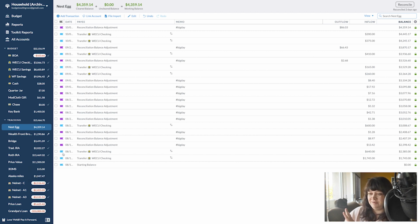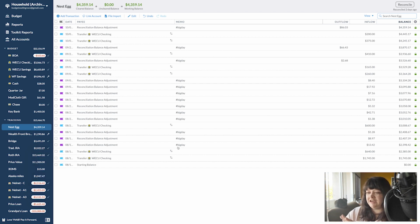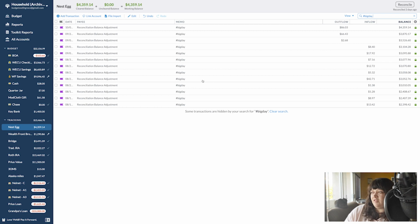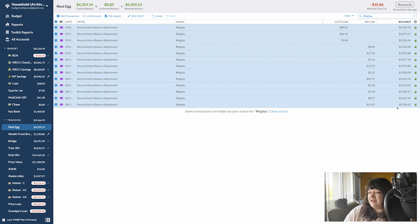So that's all the cash I put in. All the purple ones are gains and losses. You can see they all have the hashtag big day. If I search hashtag big day, all of them are pulled up and I can click here to select them all and I can see the total. As you can see, this market was going up and up and up.